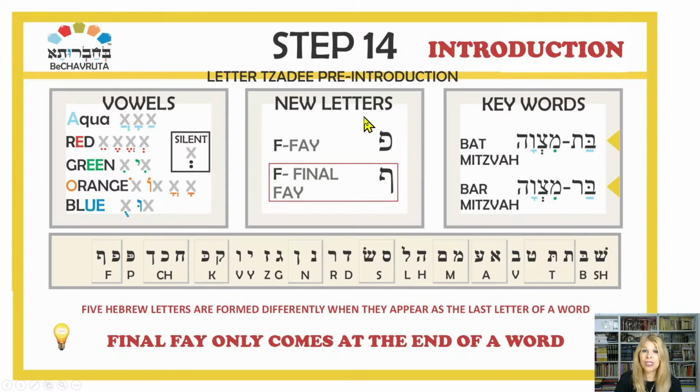Okay, new letters. So today we're going to learn the fe and the final fe. Fe is the F letter, and final fe is also the F letter. Both of them sound the same. 5 of the Hebrew letters, remember, form differently when they appear as the last letter of a word. So we had that before.